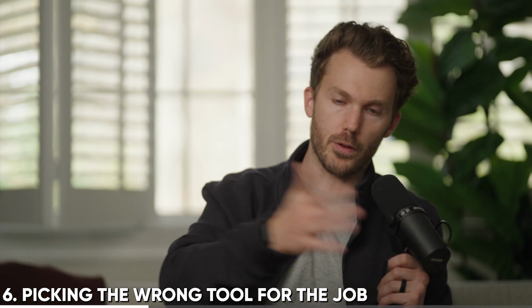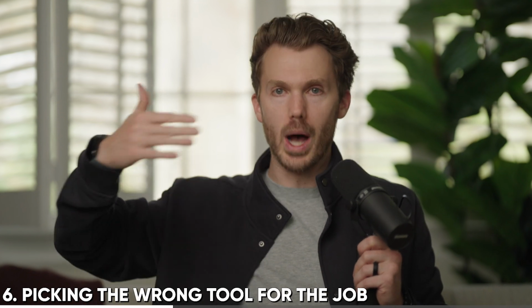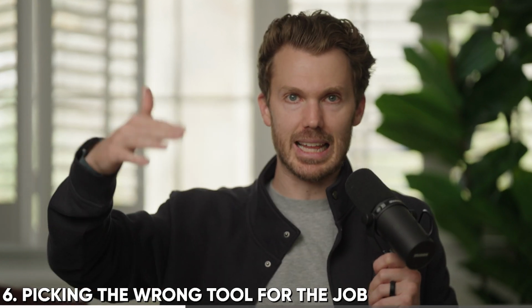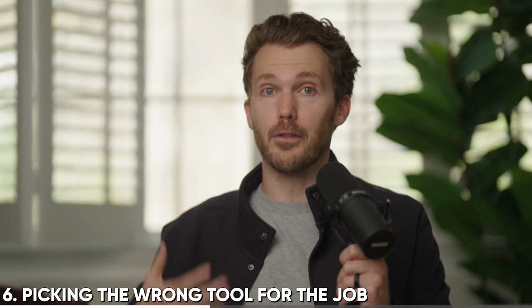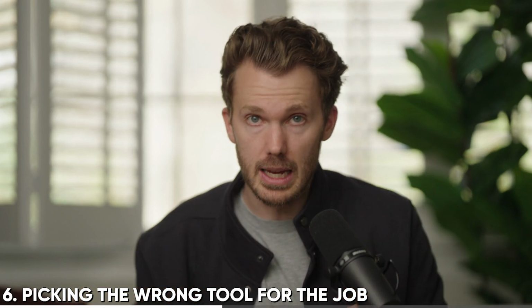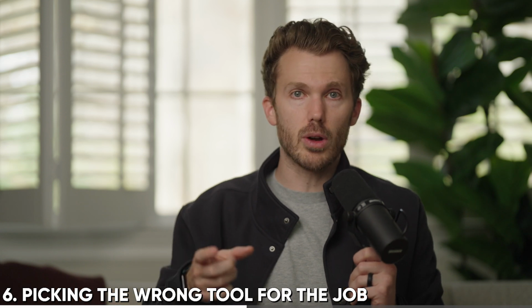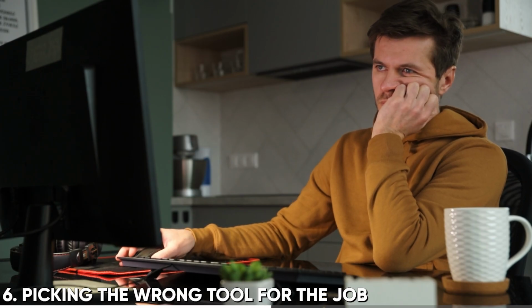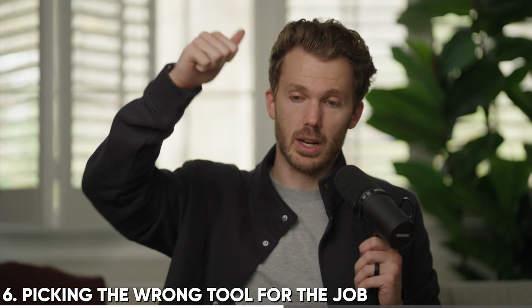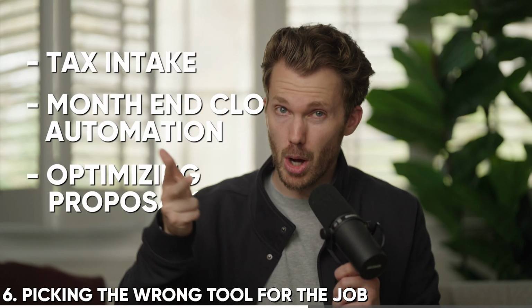Like before 12 to 24 months ago, what practice management systems do was workflow. That was the ceiling. That was as good as workflow was. Now we have a new crop of tools that are redefining how good workflow can be. But our resistance to adding another tool, something that doesn't integrate, means we're doing a bunch of stuff manually that doesn't need to be manual anymore. 3 biggest examples here: tax intake, month-end close automation, and optimizing proposals.